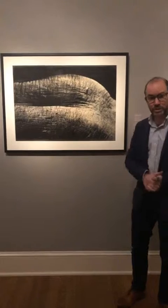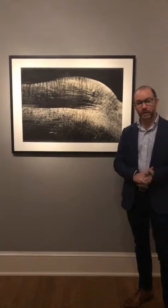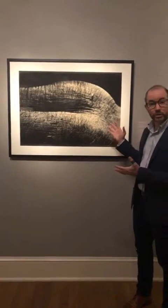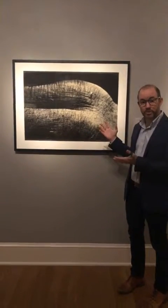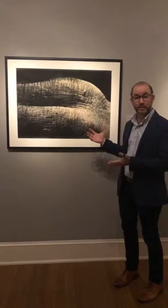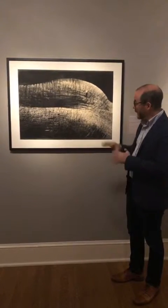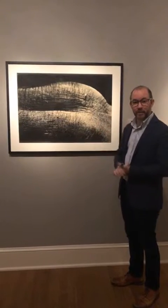This is a new acquisition. We just acquired this last year for the museum, and it's a photograph by a Japanese photographer named Haihachiro Sakai from the late 1950s. As you can see, it's quite large. It's a vintage print, or a print that is made close to when the negative was produced in the late 1950s. And it verges on the edge of abstraction.